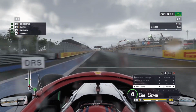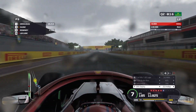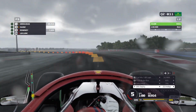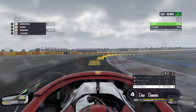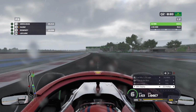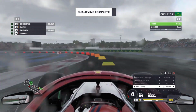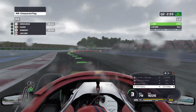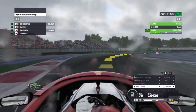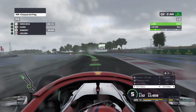So here we are at the end of Q2, and as you can see, we've left this final lap as late as possible because the track has begun to dry up rapidly to the point where we're out now on intermediate tyres. So as quickly as the conditions deteriorated between Q1 and Q2, they've improved massively, and it's now really dry. So it's all about just timing the lap to perfection, and we've made sure we are the last car out. And we've started our lap with, I think, only about 15-20 seconds left, but you can just see how much we've gained compared to the previous lap.